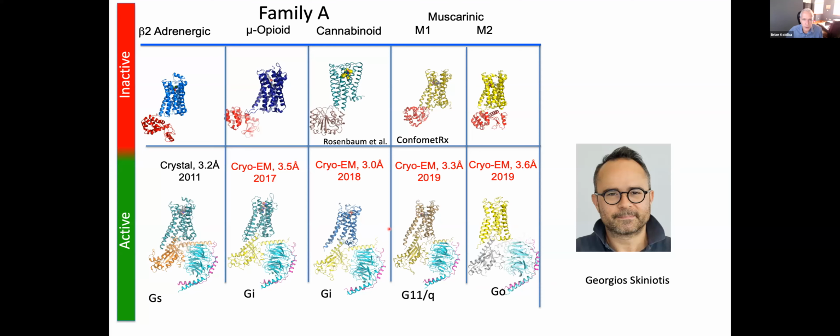Now, I'll briefly mention what we've learned from these, but in addition to being able to get structures of different receptor G protein complexes, cryo-electron microscopy has also allowed us to get structures of receptors with different ligands.